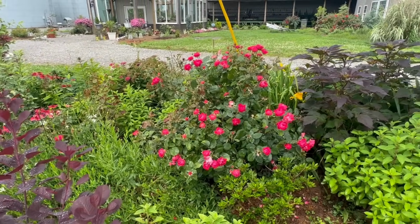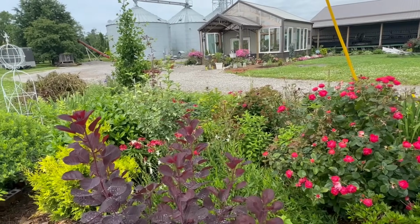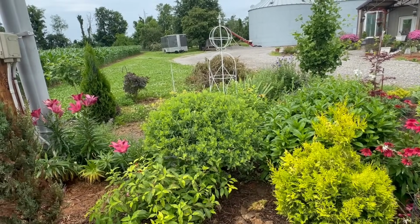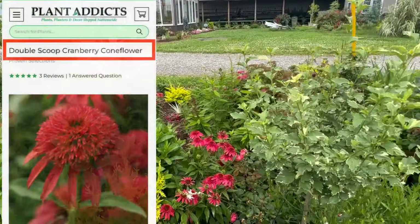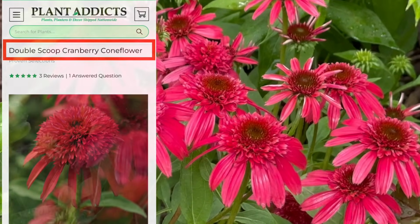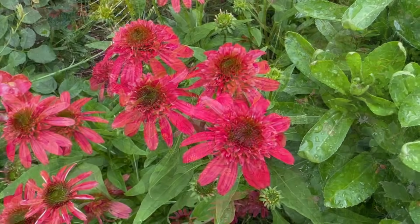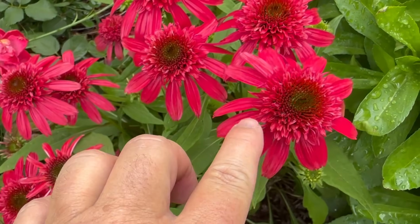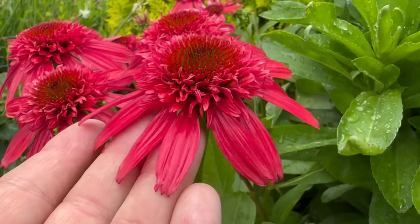The Oh So Easy roses are still looking pretty. I've got a lot of coneflower that's growing. I've still got some lilies over here that are growing in spite of all of the rain. Here is a coneflower. They're really starting to peak here the first part of June. These are the Double Scoop Cranberry, and I love their little fluffy tops. I just think that is such a beautiful flower.